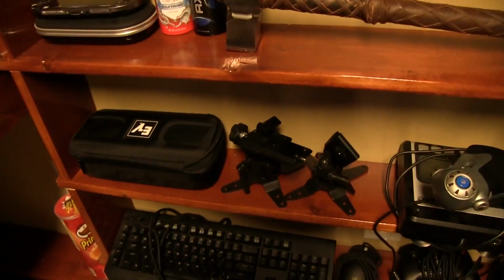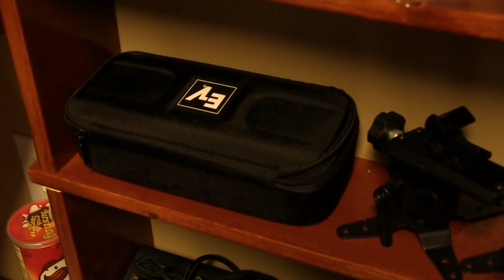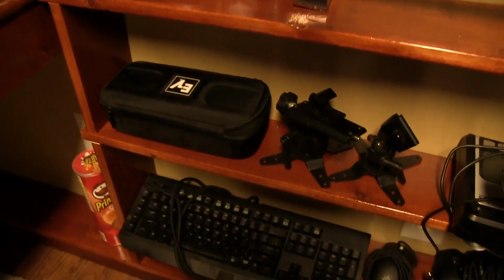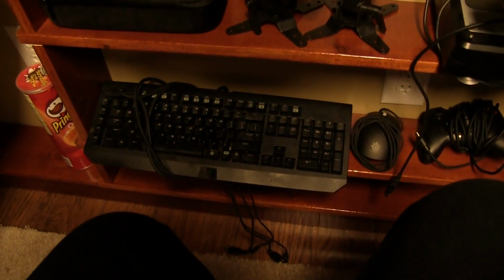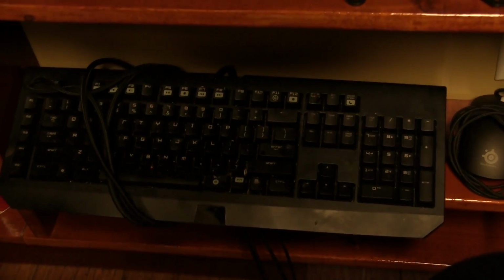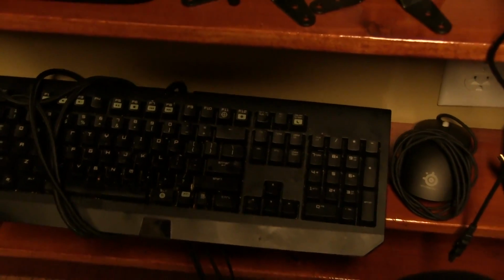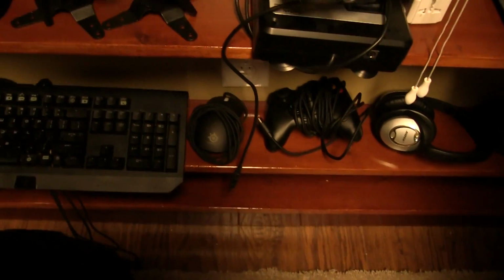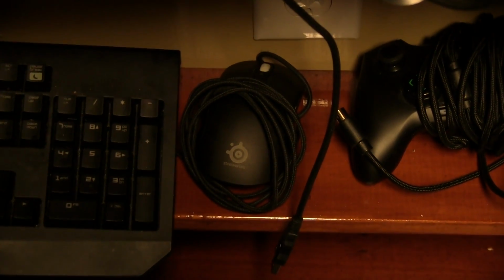Moving down to the next. I'm sure that's fine. The box, the carry case for the EV there, and also my spare equipment down the bottom. So that's usually a bunch of old stuff that I have as a backup, and I'll take to gigs if I need to. So that's a Razer Black Widow Stealth Ultimate. Not too bad. It's MX Blues, I think, on that, which is a little louder than the one I'm currently using. Then SteelSeries, yeah, there you go.